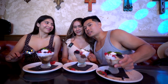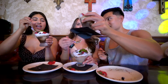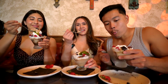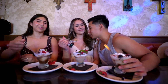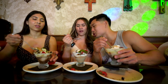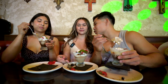All right, guys, so to cap off this wonderful lunch, we got Abuelita Mexican hot chocolate sundaes, right? Cheers. Ooh, it's really good. The actual ice cream tastes exactly like the Abuelita chocolate. So it is homemade ice cream in the kitchen in the back with Abuelita Mexican hot chocolate flavor. It is crazy. Really thick, a little bit slushy, creamy, but like Leia and Alyssa said, it tastes like that Abuelita hot chocolate. But I just love the texture of homemade ice cream.